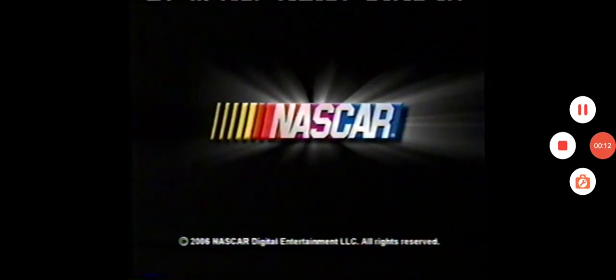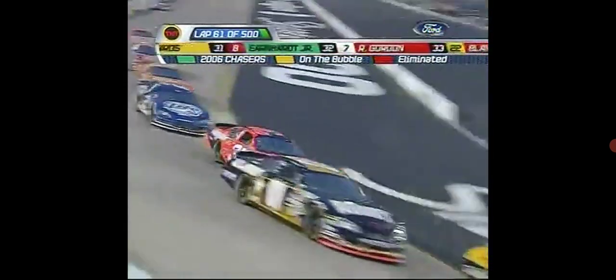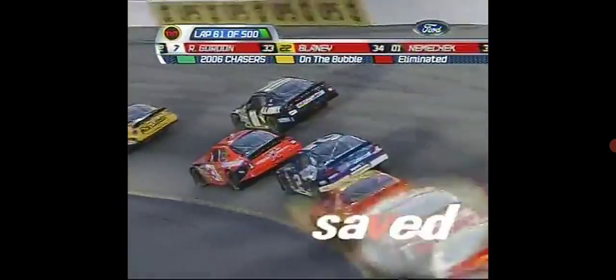Today's broadcast. Ago said this car tonight comes off the corner as good as last night's did. That could be trouble for the rest of the field, huh? Boy, it sure could. And that was one thing I mentioned about, we got trouble.